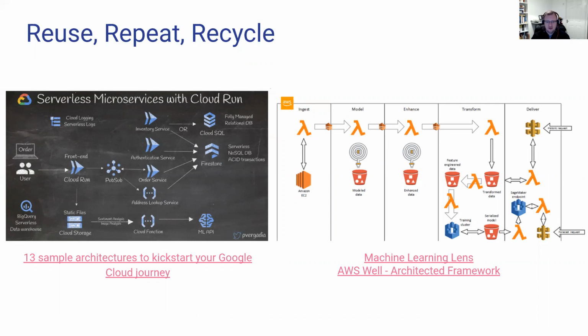In fact, they encourage you to do it so that you use their solutions, but you can use this with any type of hardware infrastructure backing it up. The key thing is that once you've settled on a pattern that you think is going to be useful, you reuse it and just adapt it for your particular use cases. And this reduces the cognitive overhead whenever you start a new project.